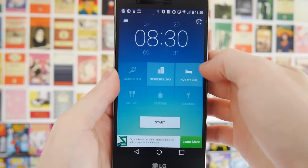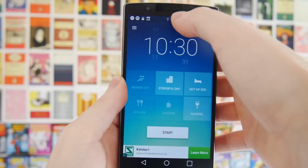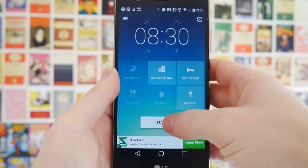Next up we've got Sleep Better, and this is really good for people who want to actually track their sleep and record how the quality of their sleep changes. The cool thing this does is wake you up in a period of light sleep, so when you go to bed you put your phone into aeroplane mode and put it under or next to your pillow. You then set what time you want to be woken up, and within a window of about 20 or 30 minutes it will wake you up during a period of light sleep. And because you're in a period of light sleep, you wake up feeling more refreshed, and you don't feel like you instantly want to go back to bed.